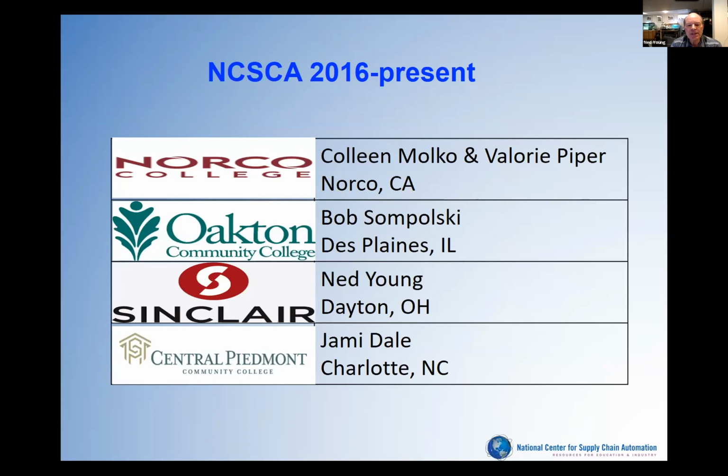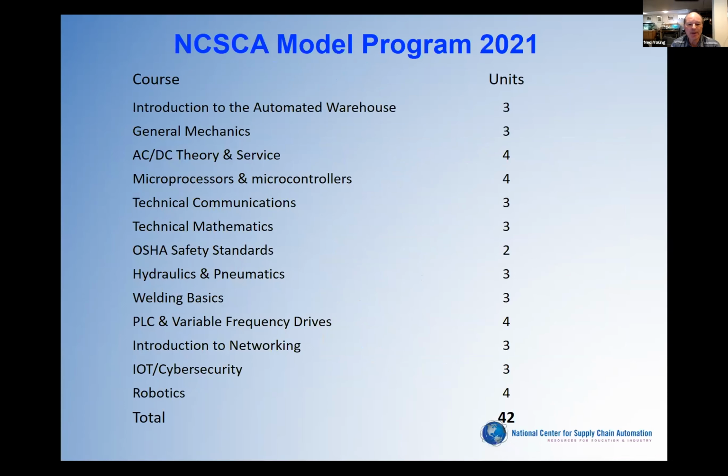In 2016, when we reapplied, we had a little different change in the participants. Colleen Malko at the time was the PI. She has since retired, and Valerie Piper, who you met earlier, is now our PI. We were able to bring Jamie Dale in, who's become a really important member of the team. He's at Central Piedmont in North Carolina. And then there's the two bad pennies are still around, Bob and myself.